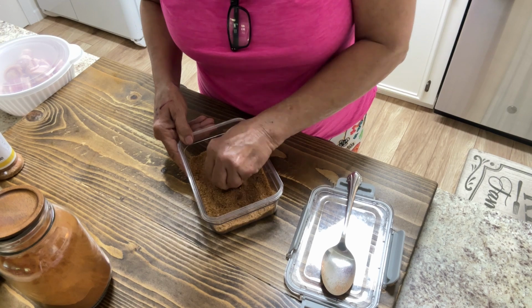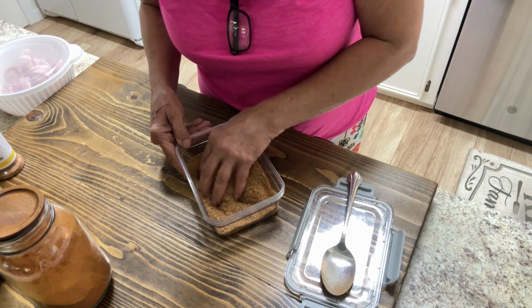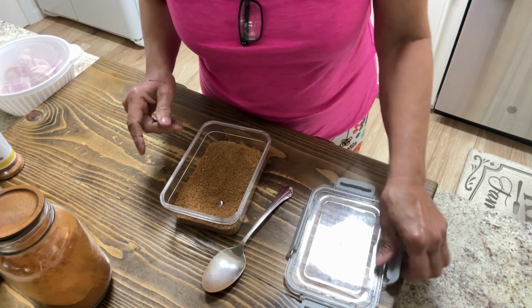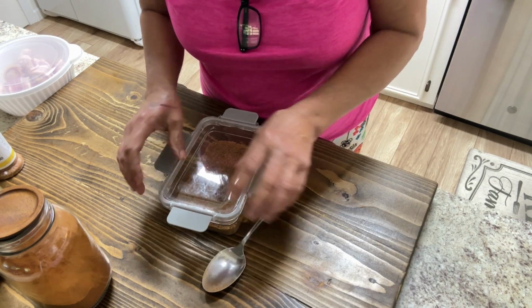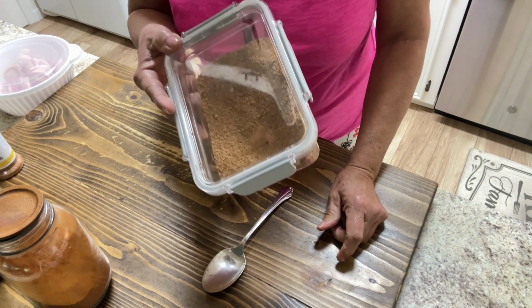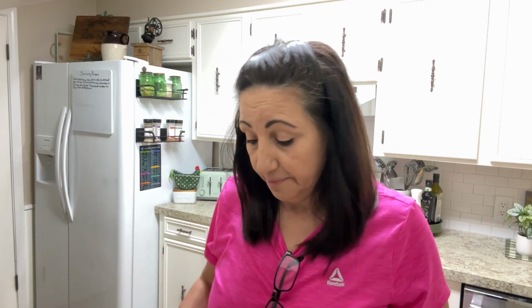Okay. We are good. Now, I'm going to get this all closed up. Chicken in the ice box. And our rub is done. Now, we will be putting a mist of oil on them when we get ready to grill. So, yeah, now it's time to go outside and check on Mr. Buddy.